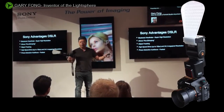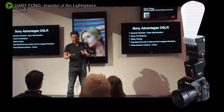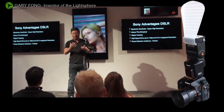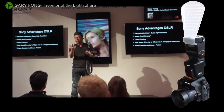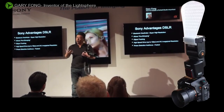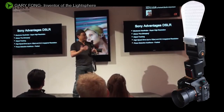Now, it has something that's called phase detection autofocus. Canon and Nikon have something that's called contrast detection. And what contrast detection means is it's going to just move the lens until the difference between 2 neighboring pixels are the greatest. That means it's sharp. But here's the problem with that. What do you want in focus? Do you want the eyeball? Do you want the hand? What do you want in focus?